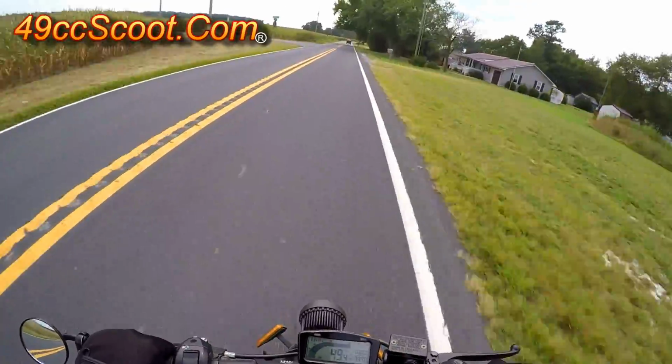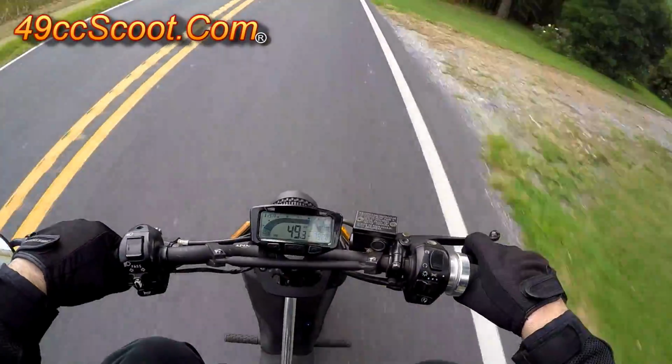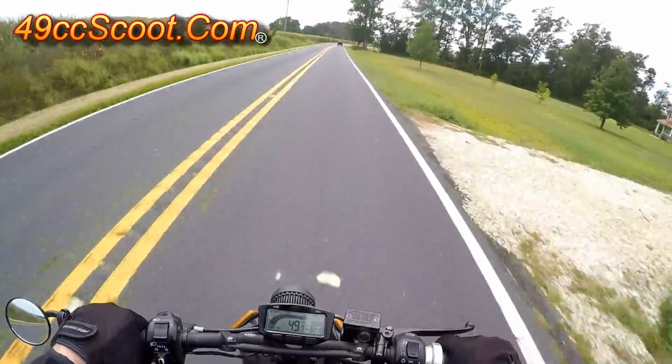As I came out of a section with a bunch of turns, the scooter was struggling to accelerate quite a bit, and then, well, I'll just let you watch what happened.